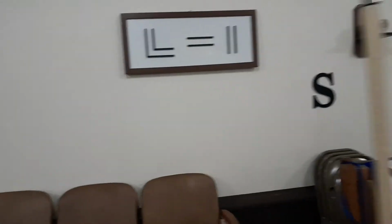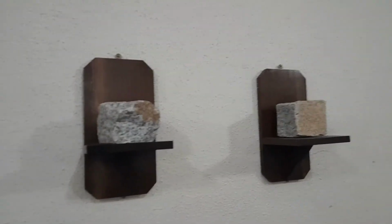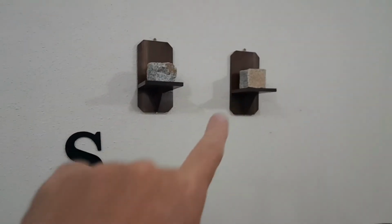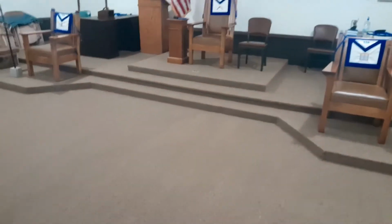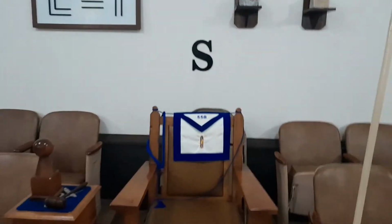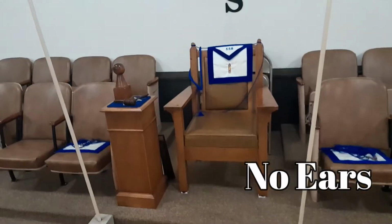That's also wood, handmade. And when I first walked in here, I was like, why are these ashlars up here? I've never seen them displayed on a shelf before. Normally, those 2 large rocks will be here on each side of the master station, but that was unusual to see them displayed there in the south like that. You don't see an ear of corn here either, like we just saw in our last video. There's no ear of corn here.